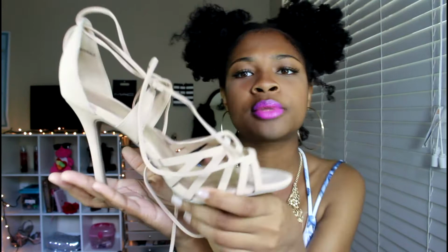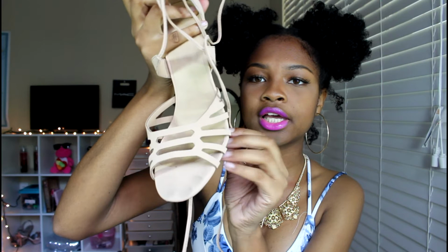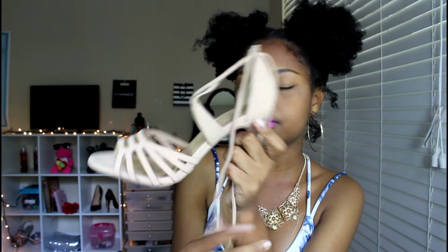Are they the same thing? I bet they're not. I bet I'm chopping it up, but whatever. So they just lace up, and they're just stilettos, I guess. And the front looks like that, like that from the back. They're so pretty. I literally just put that right on top of my pillow. Like, why would I do something like that?